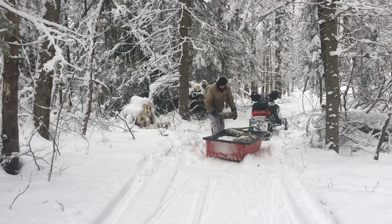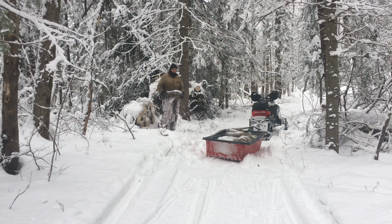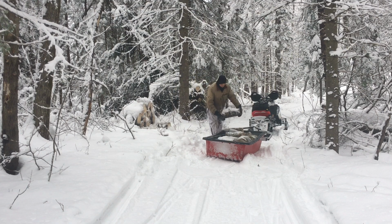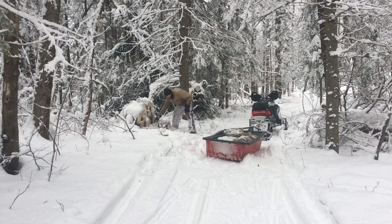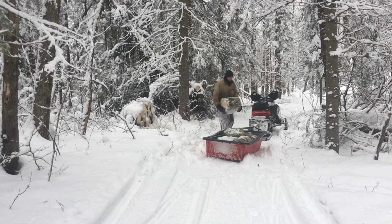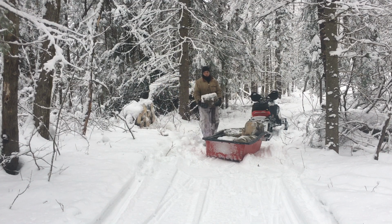But probably won't even have to have it burning all night, just get the structure warm. There'll be enough thermal mass there that we can just let it do its thing throughout the night, and we won't have to worry while we're sleeping. Like I said, this thing's just temporary while I build my cabin.